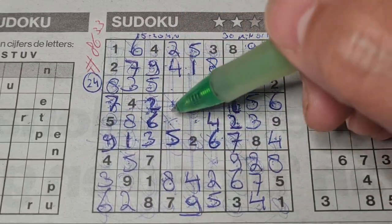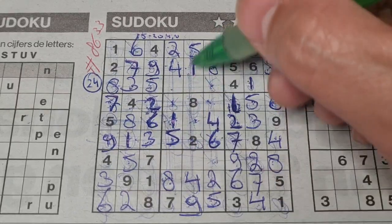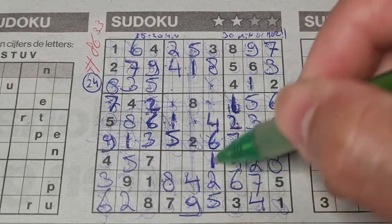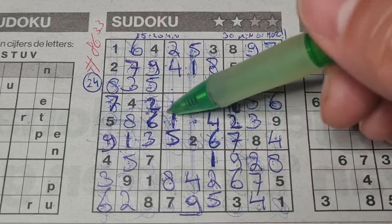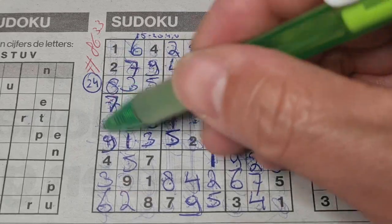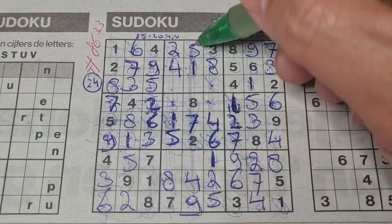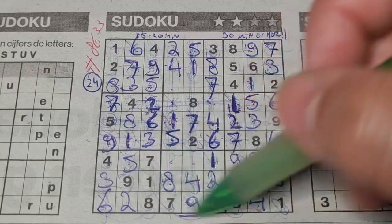1 in this row, 1 in that row, so the row between, the middle row, the only 2 places left for the 1 should be here or there. We have a 1 in the middle column, no 1 there, 1 should be here. 1 in this column, 1 in the middle column, so the column next, only place left for the 1 should be there. 1 box left now in the middle row: the 1, the 2, the 3, the 4, the 5, the 6, the 7 is missing. 7 in this column, 7 in the middle column, so the column next, the only place left for the 7 should be there.